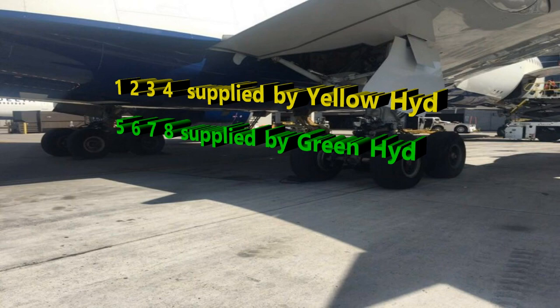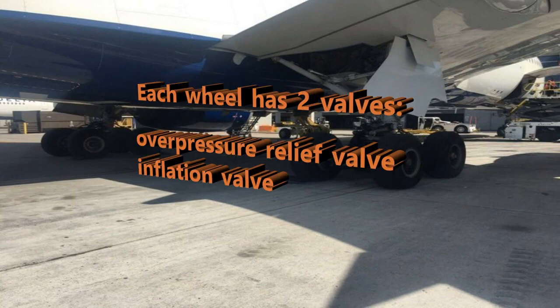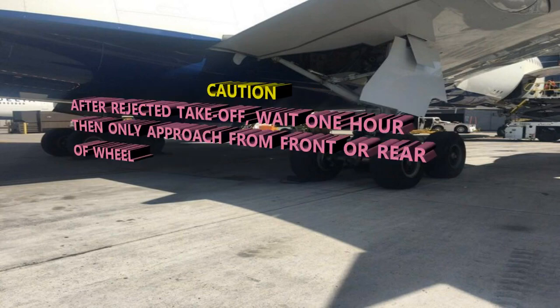Each of the wheels also has two valves for protection. One is an inflation valve and the other one is an overpressure relief valve. One of the dangers to aircraft mechanics is being in the line of fire, so to speak, with the potential of tires bursting and exploding, and you don't want to be in the path of that force.